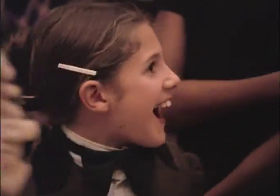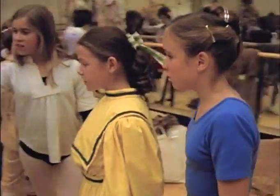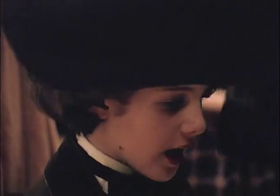Opening night is now close at hand. Final costume fittings heighten the excitement of the cast. Weeks of rehearsal are about to climax before an appreciative audience. But now is the time to check everything once again.